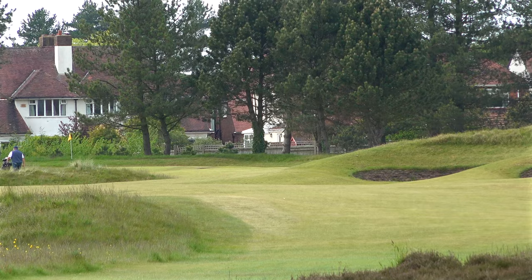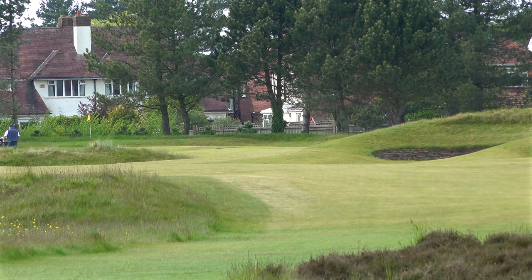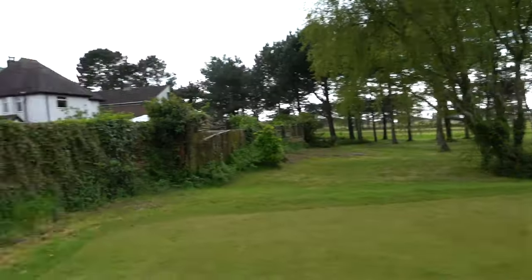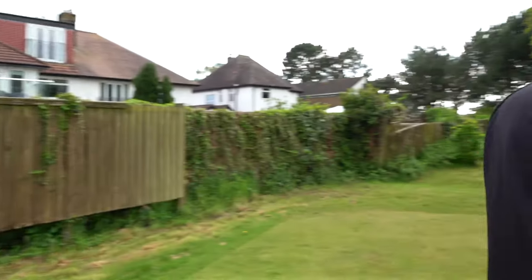Best one in my bag. There's a gap of about 4 yards there. You've landed right in the middle of it. Come on, boys. Do you want me to go again? Right, not required once again.